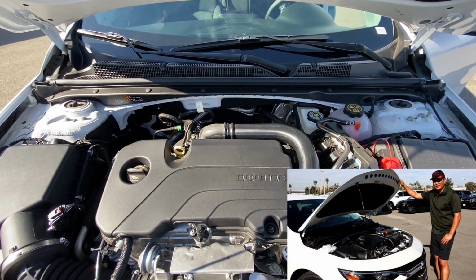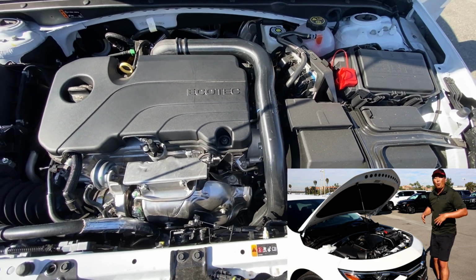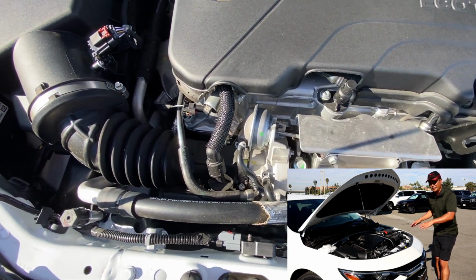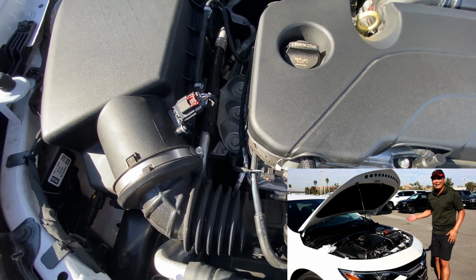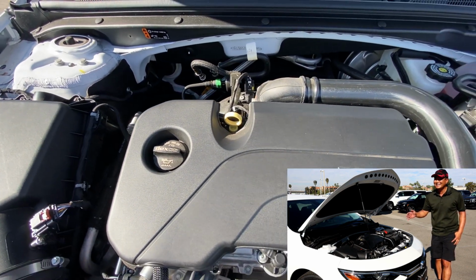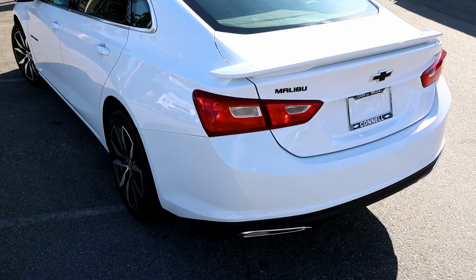This Chevrolet Malibu RS comes with a 1.5-liter inline four-cylinder turbo engine. It has 160 horsepower and 184 pound-feet of torque. Now, all that power goes through a CVT transmission to the front wheels. 0 to 60 comes in about 8 seconds. Now, may not seem like fast, right? But the MPGs on this is 36 on the highway and 32 in the city. Wow! The RS trim level is a visual package only. There's no engine or interior upgrade.